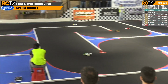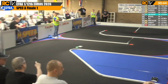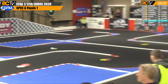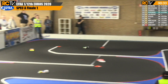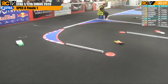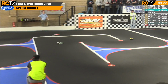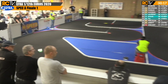Bit of a cruise round for Mobers, down the main straight, through the Rochard once more. You can see with 40 seconds to go, he's catching Vesser and Stiles, who are battling. I'm not sure that Marcus will particularly want to get involved in that with 30 seconds to go. He's leading by 2.8 seconds currently. I suspect Mobers might not want to get involved. 20 seconds to go, he might just roll out of this very slightly.